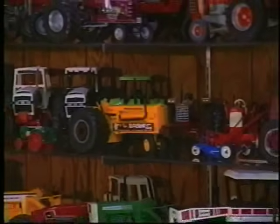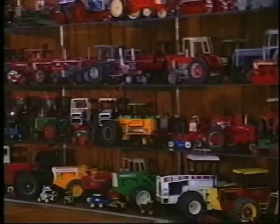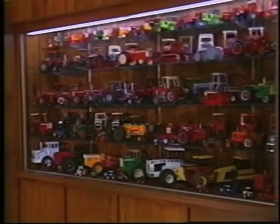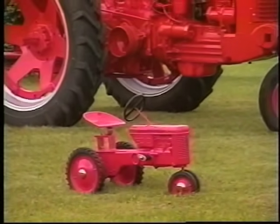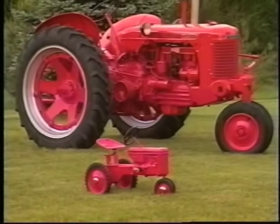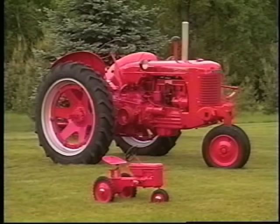Jerry is one of thousands of tractor collectors across the country displaying models that are both valued antiques and scratch-built examples of the model builder's art. There are, of course, looking at miniatures and working miniatures. This little red tractor, this little Flambeau tractor, has a counterpart that works in the field, but the short version's designed to be operated by a little farmer-to-be.